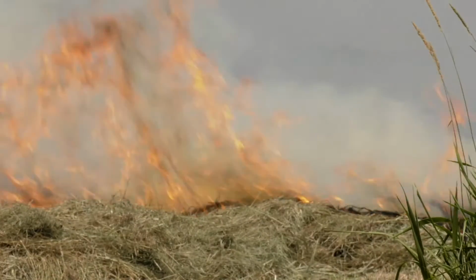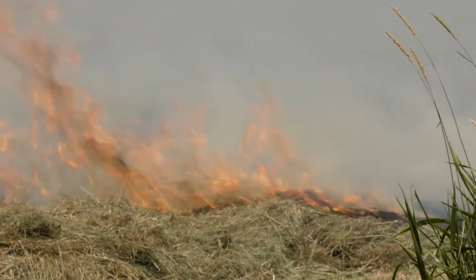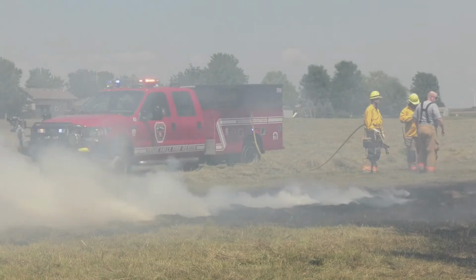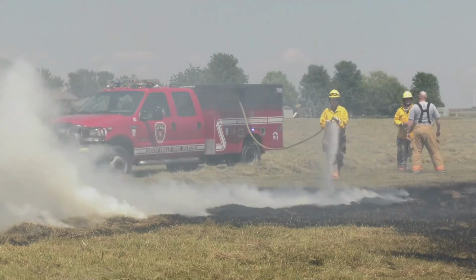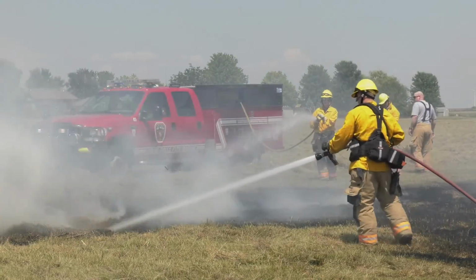Yeah. So, one of the things, you have the wildland truck and you bring that out here. What are some of the different things that a wildland truck has on it that the typical engine doesn't? Sure. Well, the biggest thing is a wildland truck is portable. We can get that in a lot of places where we can't get a bigger engine in. We've got different hoses, smaller hoses, where we can move around a lot easier.